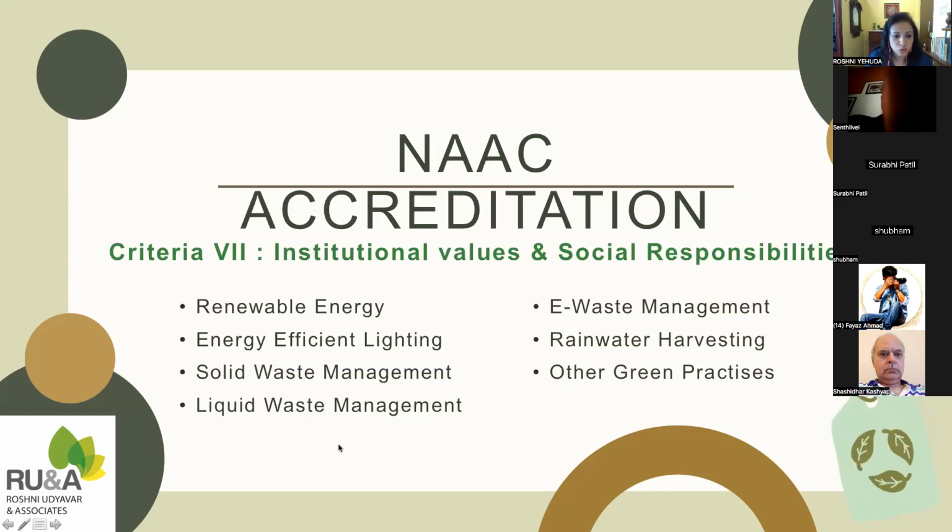And it includes renewable energy, energy efficient lighting. You have to show whether you are doing any solid waste management, whether you are doing any liquid waste management, e-waste management. Have you done rainwater harvesting on your site? And are there other green practices? As soon as you improve your environmental sustainability, you can go on adding more and more things.